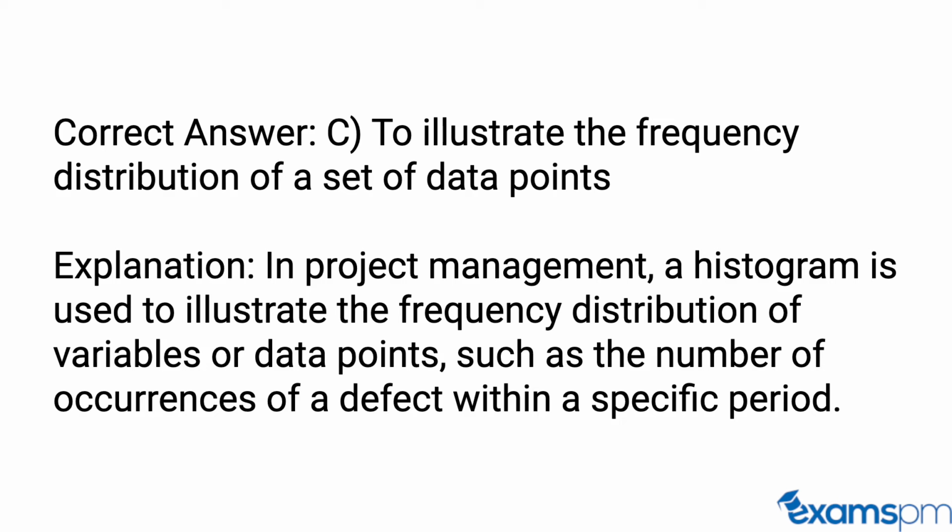Correct answer: C. To illustrate the frequency distribution of a set of data points. Explanation: in project management, a histogram is used to illustrate the frequency distribution of variables or data points, such as the number of occurrences of a defect within a specific period.